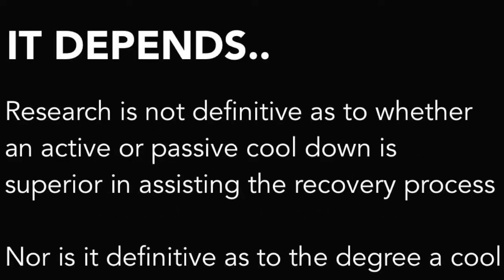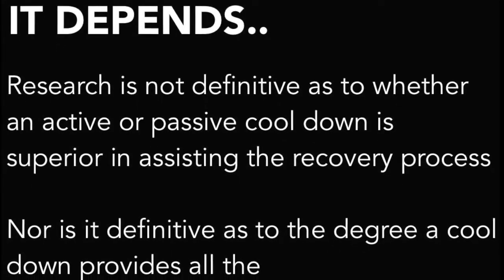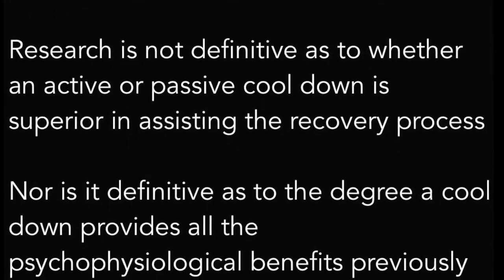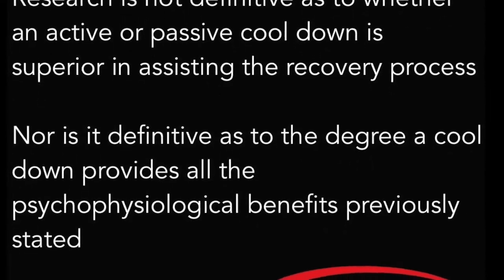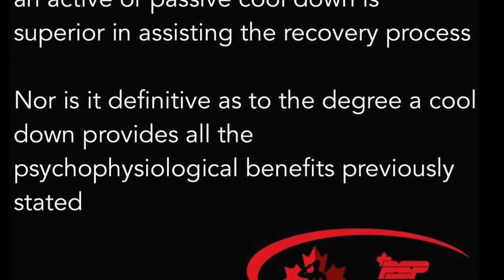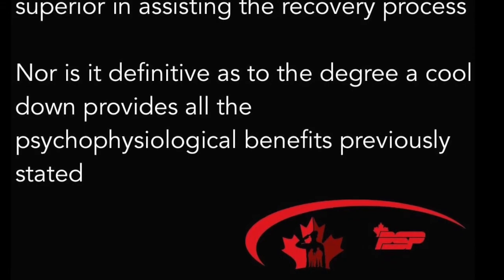Now, the research is split down the middle per se as to whether an active cooldown offers superior benefits to performance as opposed to a passive cooldown. Research is also split as to the degree that a cooldown provides all these benefits listed on the previous slide. There are factors that have caused this gray area, if you will, when it comes to cooling down, such as having multiple training sessions or games or practices in one day, or how long the individual or athlete has between training sessions, practices, or games.